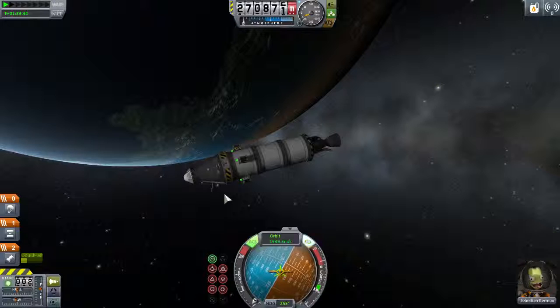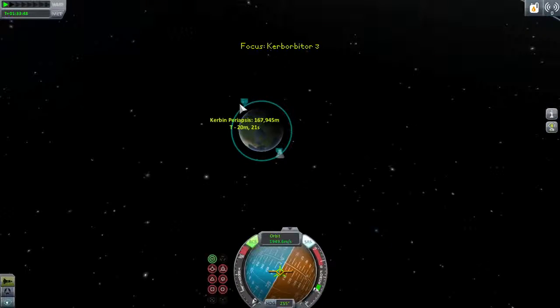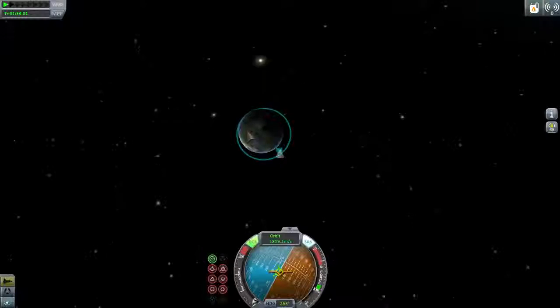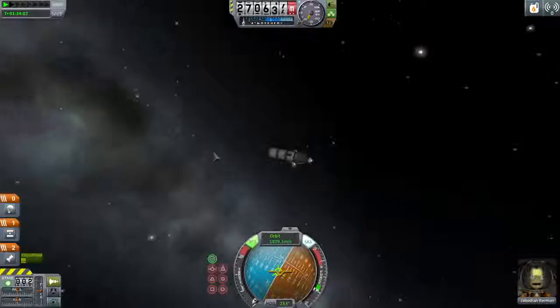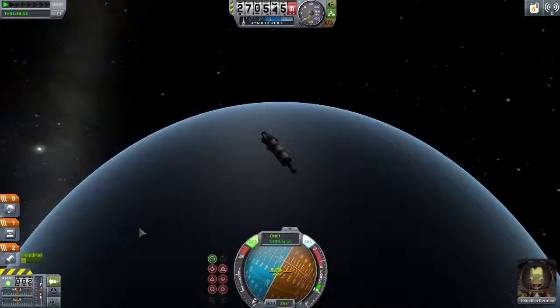So, alright, we're burning in the right direction. Let's come out this direction. Let's see. As long as we can get that... Oh yeah, we'll get back in. There we go. Alright. There we go. Save a little gas for further deorbiting maneuvers, but there's another orbital mission. That should be enough. And then we can start looking at probes.